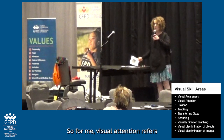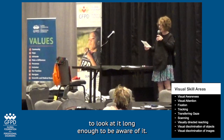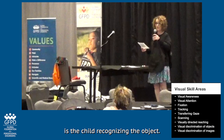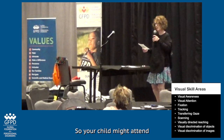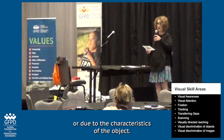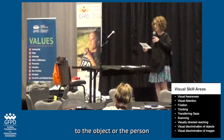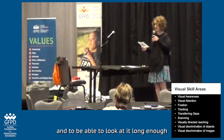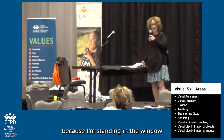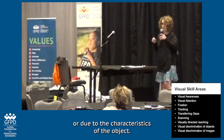So for me, visual attention refers to attending to an object, to look at it long enough to be aware of it, and what we're working towards is the child recognizing the object. Your child might attend to the object as a blockage of light or due to the characteristics of the object. What we want is to attend to the object or the person and look at it long enough to recognize it, either because I'm standing in the window and they recognize my silhouette and outline, or due to the characteristics of the object.